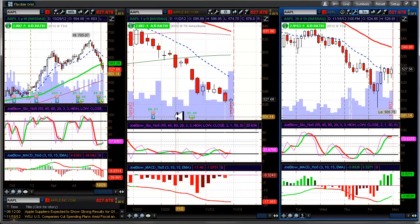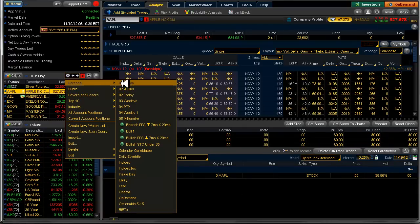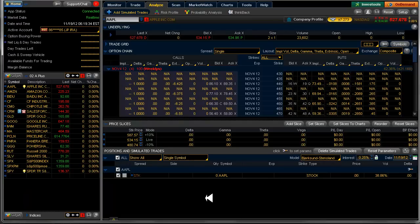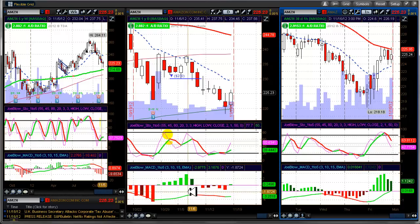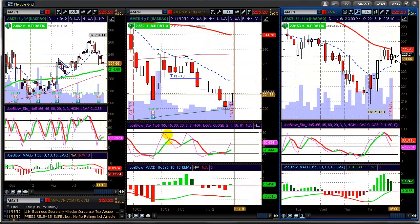All right, so enough about Apple, and we did change that chart. So let's go and take a look at our A+ list and see what's going on. We already reviewed Apple. There is no entry even on the hourly chart. Let's take a look at Amazon. Oh, and Amazon is in a downtrend. We don't have a close below this low that provided the hook.